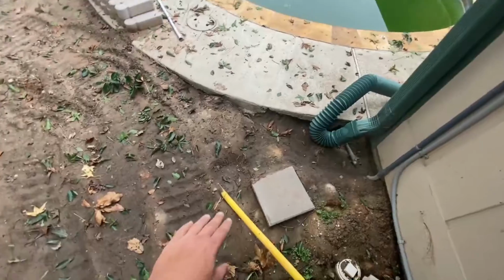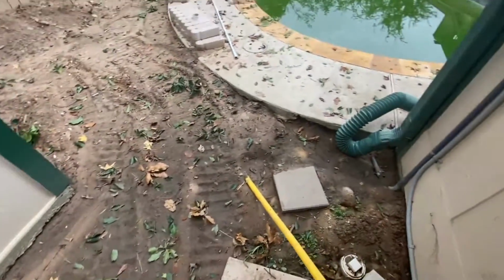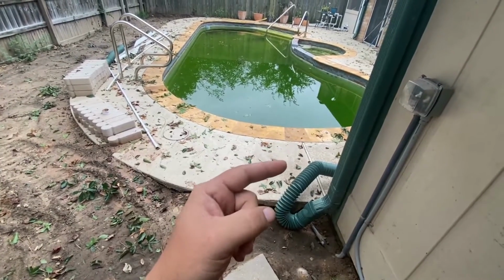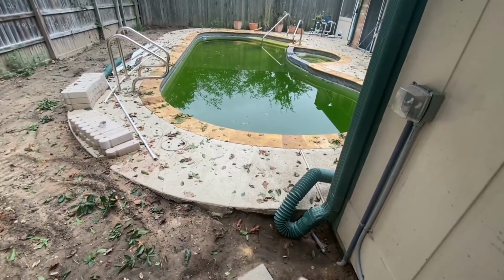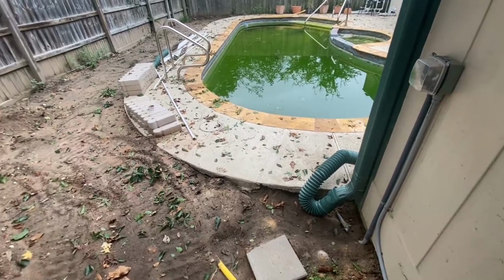But while I'm working on the plumbing for the pool and getting the equipment placed back, getting all that stuff plumbed back in, I'm actually going to be draining all the water out of the pool so I can clean it, scrub it, and then just start fresh with all new water as soon as the equipment's ready to turn on.